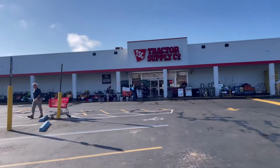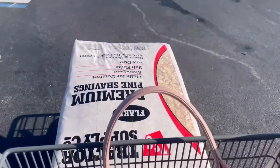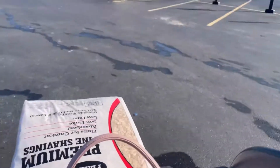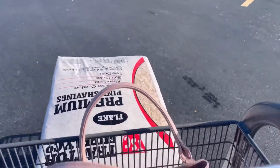Okay, so I just got to Tractor Supply and I'm gonna run in here and get some pine shavings and some starter feed for the birds, and then we'll head out to the post office to go get the chicks. All right, so we've got what we needed and we're headed to the post office.